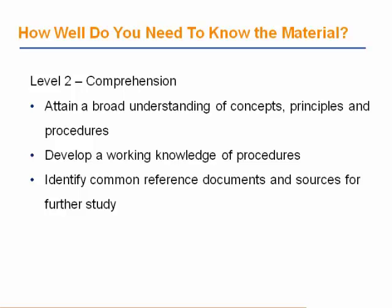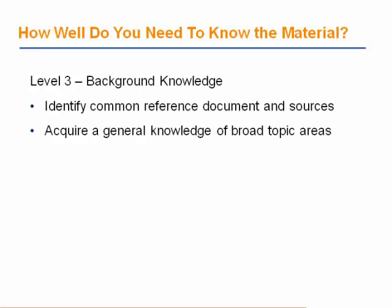Now, you can still get a problem that tests a level 2 item, but it would be either weighted lower than a level 1 problem or just be a component of a much larger problem or even a multiple choice question. Level 3 is background knowledge, and here you have to identify common reference documents and sources and acquire a general knowledge of broad topic areas.